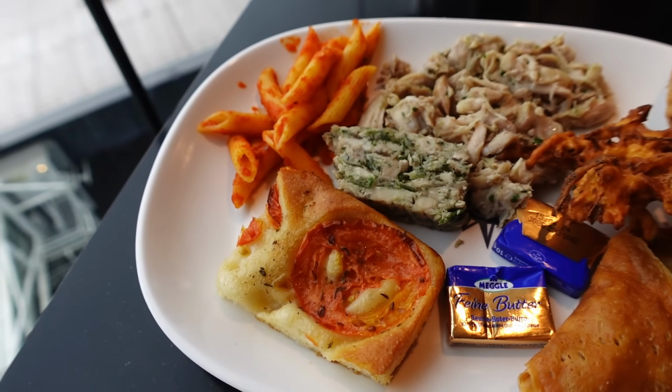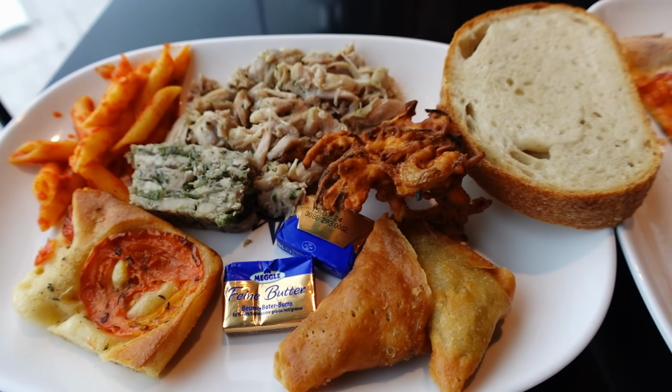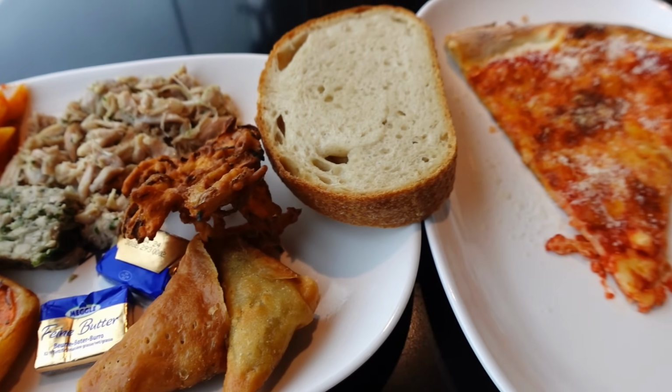So I've had some chicken salad, chicken and ham terrine. I've got some focaccia bread, some pasta, some delicious looking kind of sourdough bread. Look at the size of that slice. And then I cannot come into this buffet at any time and not have a slice of their delicious handmade pizza. I mean, you'd expect on an Italian cruise line the pizza to be good, and it's really delicious. Yeah, so there is a good selection on the buffet.